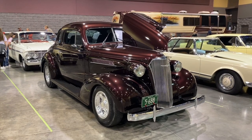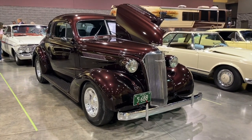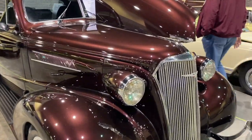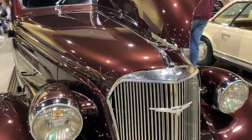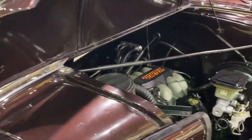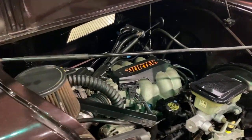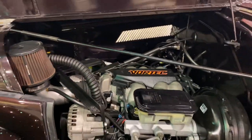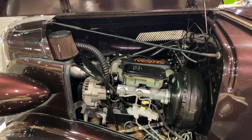Now, it initially started with a stove bolt 6, but by 1937 they installed the 85 horsepower 6-cylinder with a 3-speed transmission. This 1937 Chevy Master Deluxe we're about to watch go through the Branson Auto Auction was modified with a 4.3-liter Vortex V6, 4-speed transmission, cruise, air, stereo, etc.